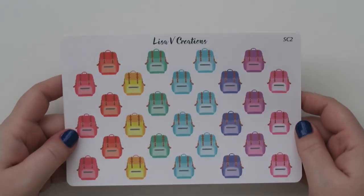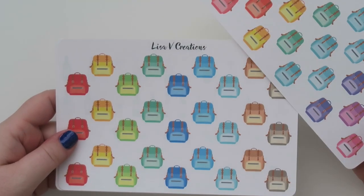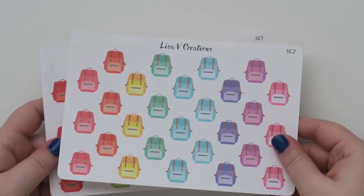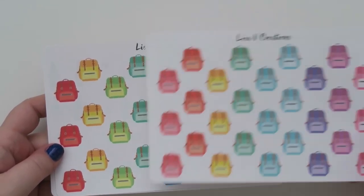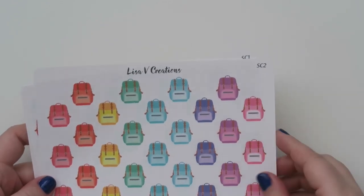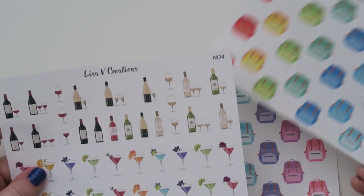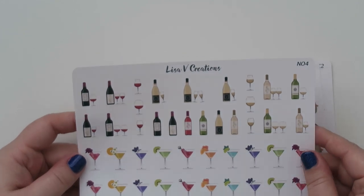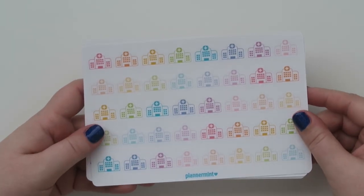And then I got a couple of sheets from Lisa V Creations. I got 2 sheets of her backpacks because I just thought that'd be nice if you need to pack your backpack for something, just cute little icons. And so I got them in, this is kind of the more pastel colorway, and then this one is a little bit more bold, but I liked them both. And then also I got some wine and cocktail ones. Clearly you can see a pattern with my purchases over here. Oh goodness. All right, so next up we have Planner Mint.